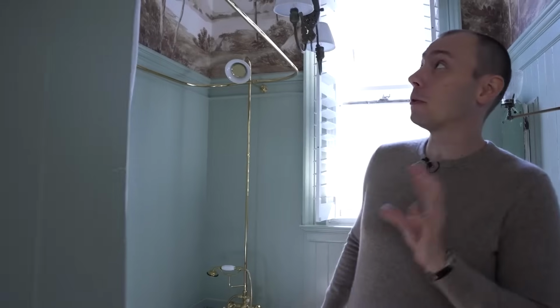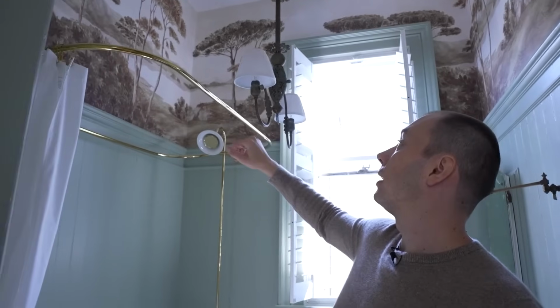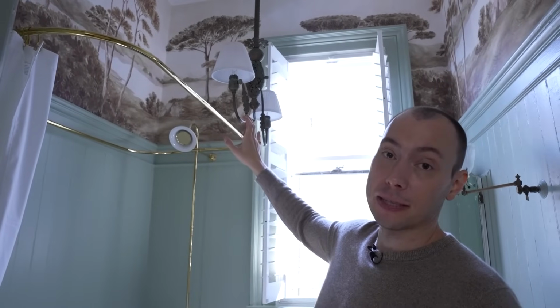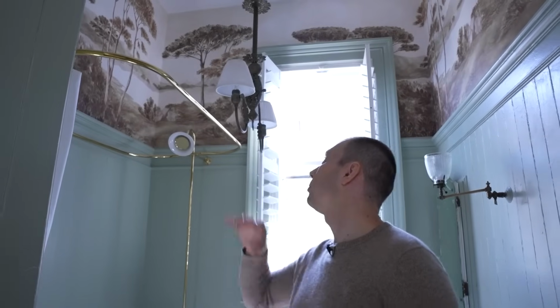Okay, one final thing is just this light here. It's an old gas light, which we converted to electric. Once again, I couldn't convince myself to take it out, so I left it in, replaced the shades, polished it up, and I actually really like it. So I thought, why not? Let's just leave it in.